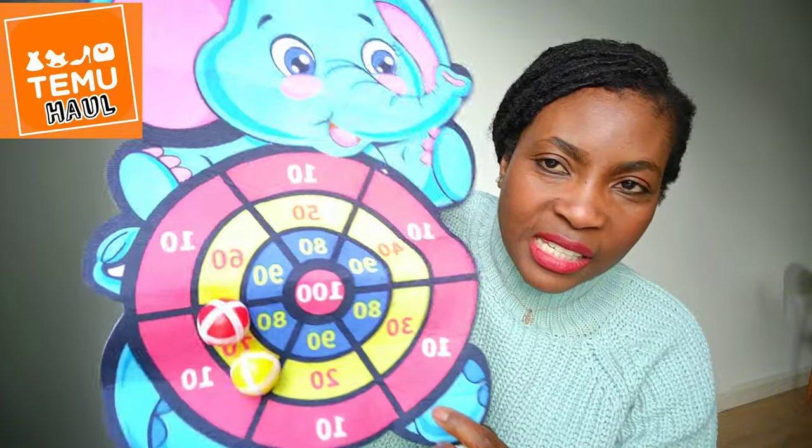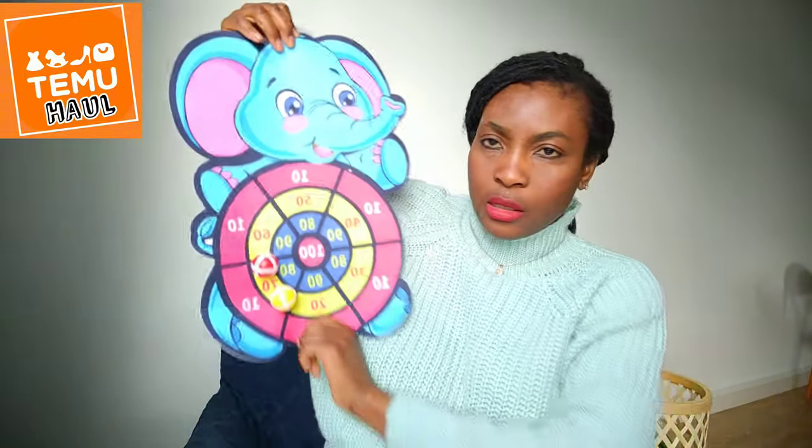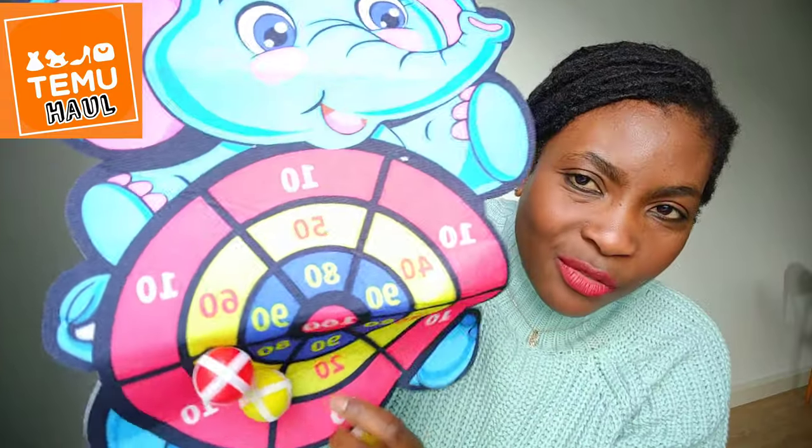These are like playing balls. Can you see that this thing is wrinkled up? It's supposed to be straight so that when you put it on the wall, it's straight. But now this one is folding. Look.